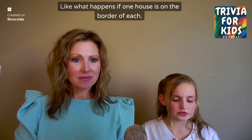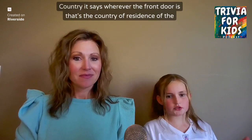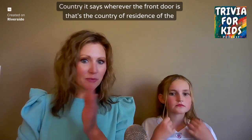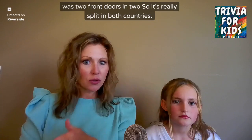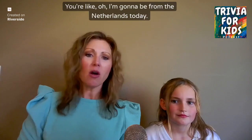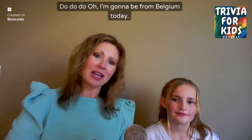Like, what happens if one house is on the border of each country? It says wherever the front door is, that's the country of residence of the house. But this first one, the Netherlands, Belgium one, said that there were 2 front doors. So it's really split in both countries. You're like, oh, I'm going to be from the Netherlands today. Oh, I'm going to be from Belgium today. Crazy.